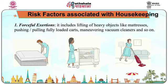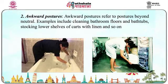First up is forceful exertions. It includes lifting heavy objects like mattresses, pushing or pulling fully loaded carts, maneuvering vacuum cleaners and so on. Next risk is awkward body postures. Awkward postures refers to postures beyond neutral. Examples include cleaning bathroom floors and bathtubs, stocking lower shelves of carts with linen and so on.